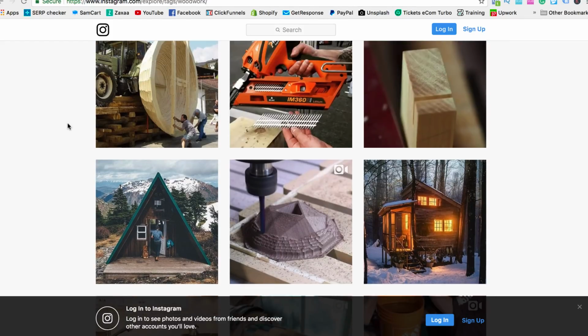Now, the thing about Instagram, this is the reason why this is a very good traffic source. You can repost people's videos and images and stuff. It's called fair use. You can use a repost app as long as you give credit. And right now, Instagram is at a point in time where it's getting very, very popular, and it's very easy to manipulate the algorithm. Okay?